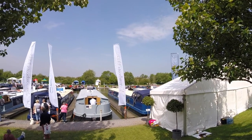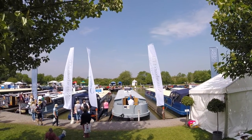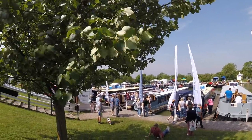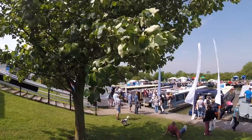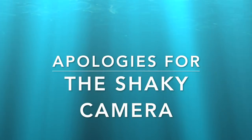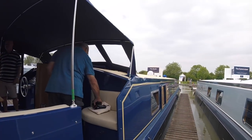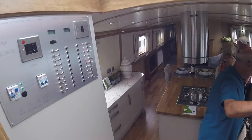We're at Crick Boat Show, and we're going to take you on a tour of some of the wide beam boats that are for sale at the moment. Unfortunately, we could only get on one narrow boat because you needed an appointment to go on these. We'll be showcasing the boats in the budget.